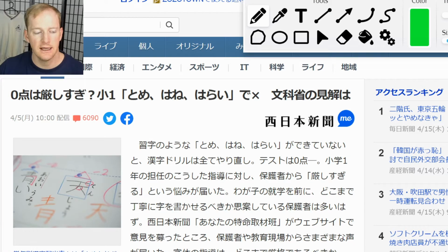So first we've got 0点は厳しすぎ, and sugi is just our sugiru style grammar point. So we take our adjective, in this case, drop the i and add sugiru or sugi to make it more into a noun. So 0 marks is too strict or too harsh.